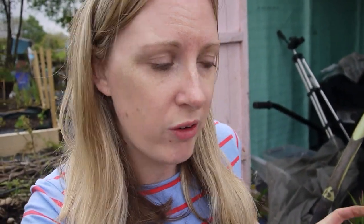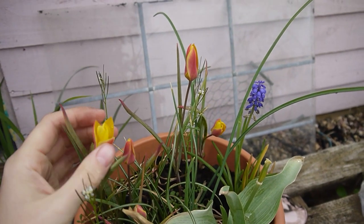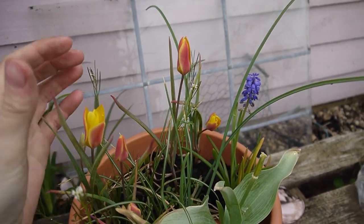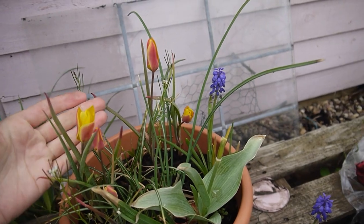I just wanted to quickly show you this in my pot, because I planted some spring bulbs absolutely months ago, like November time. We're now in May, and believe it or not, there are some mini little tulip things that still have not opened yet, which is just quite unbelievable. Look at these. I didn't even know I had these in here. They're only just starting to open and we're in May. It's just amazing.